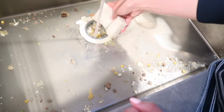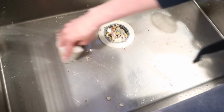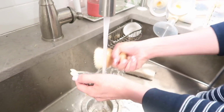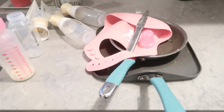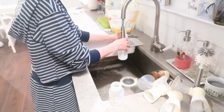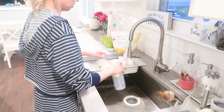So 100 years later, when we're finally done doing the dishes, I'm just cleaning out this sink. All of this food debris is pretty disgusting, but it's real life. Sorry, I should have said that we were done loading the dishwasher, not doing the dishes, but I can't clean all these baby products in the dirty sink. So clean sink, clean-ish sink to clean all the baby stuff. Yep, that's right.